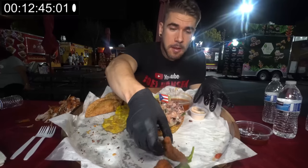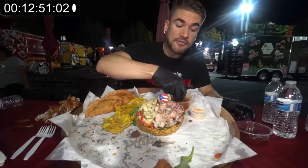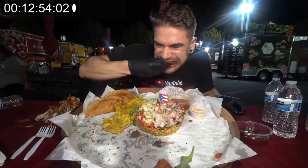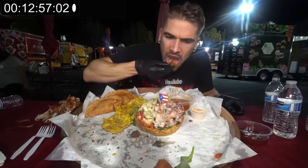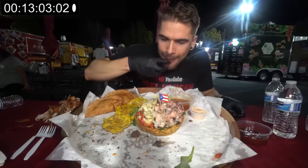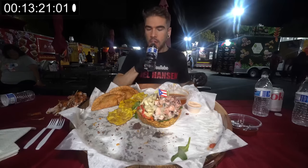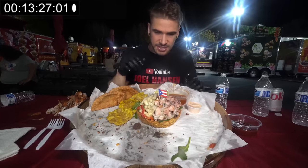Pretty good. Puerto Ricans have some great, great, great flavors. Great preferences. I don't want that to end. I don't want it to be done. Maybe I will have to try some more after this. I don't know. I mean, it's still open, so. Woo! Dang, that's good.